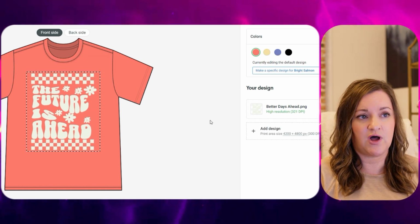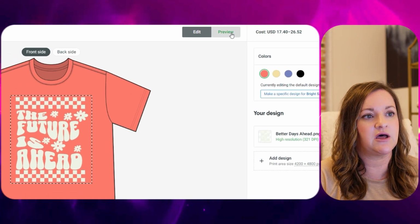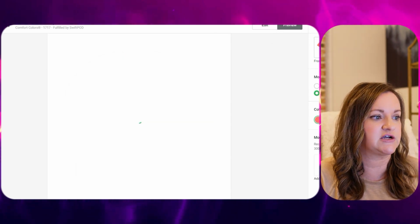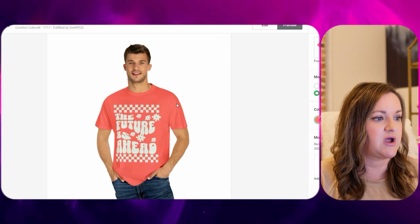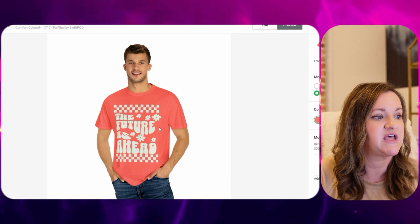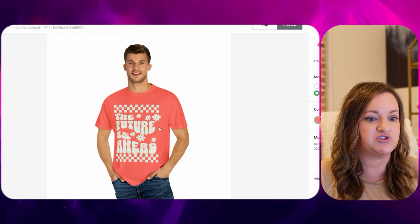If you do want to see how your design looks, you can click on this button up here, which is preview, to show it on a full t-shirt or an actual person mocked up as well. Though I really wouldn't recommend these particular mock-ups, I do highly recommend that you purchase Comfort Color mock-ups and use those types of designs within your store.